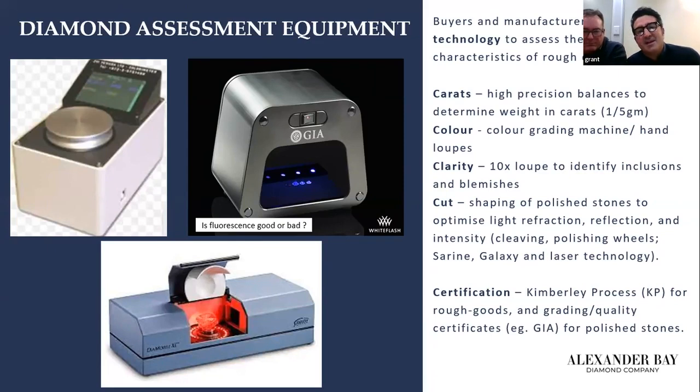The machine on the right-hand side measures fluorescence. Fluorescence is a natural characteristic in a diamond. The less fluorescence, the more valuable the diamond is worth. The more fluorescence, it's kind of a bit of a weakness in a diamond. It's not really consequential to the man on the street that doesn't really understand diamonds, but it is a characteristic of a diamond. Fluorescence is either very, very strong or nothing at all, and there are obviously shades in between.